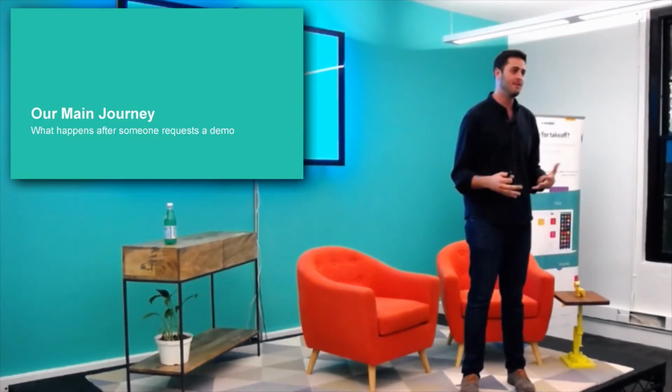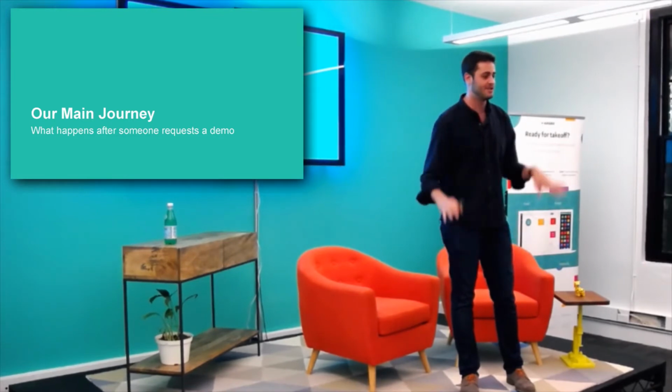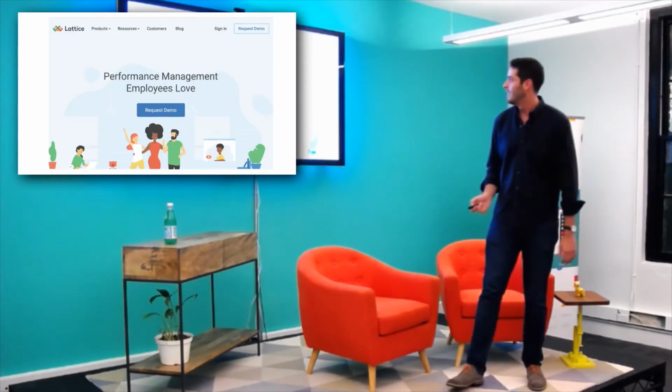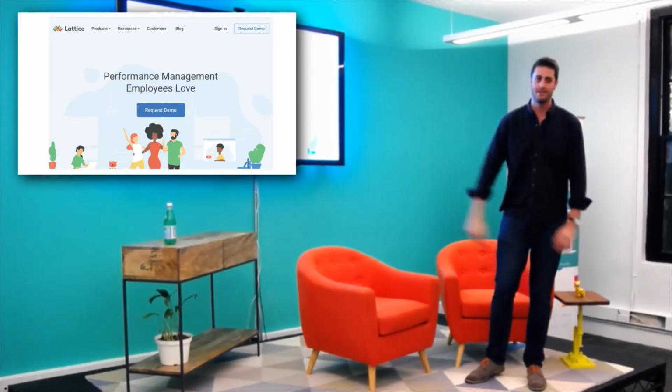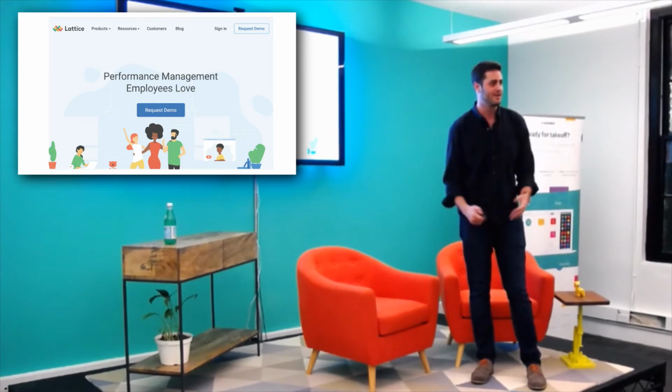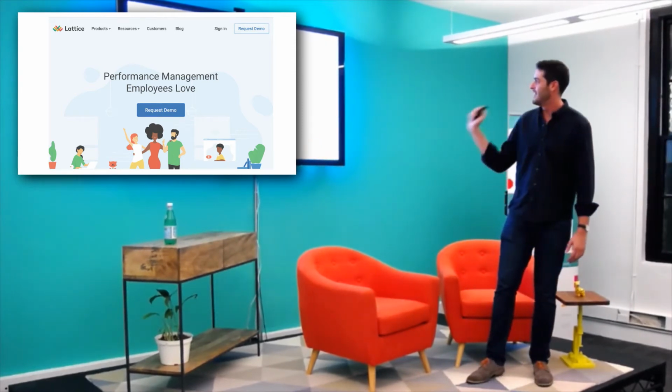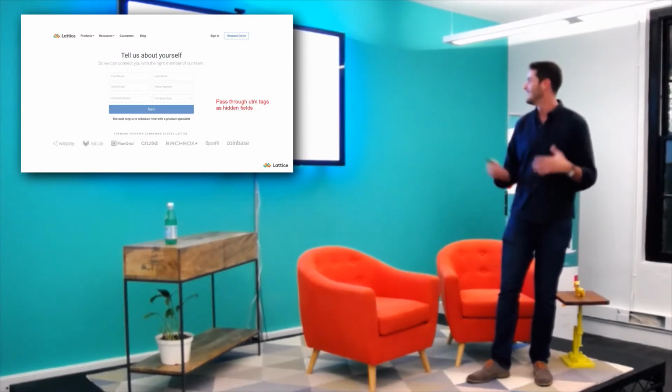guys through the main way that we use Lattice, and it starts with just what happens when somebody requests a demo. So this is the main journey and the main way we use it. Somebody comes to our site, we want to drive them to request a demo and talk to our sales team. So when they click that button, they end up on a very simple form.